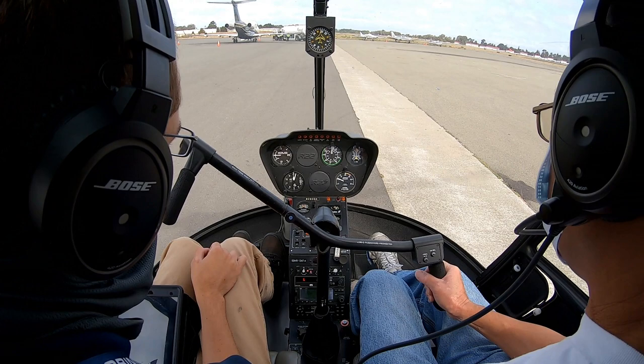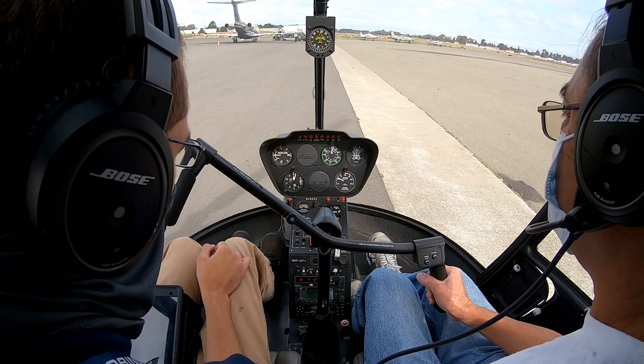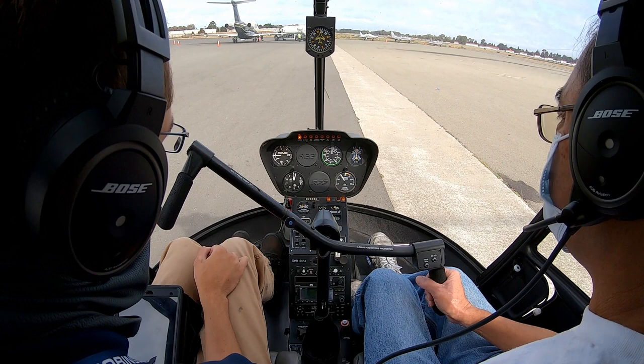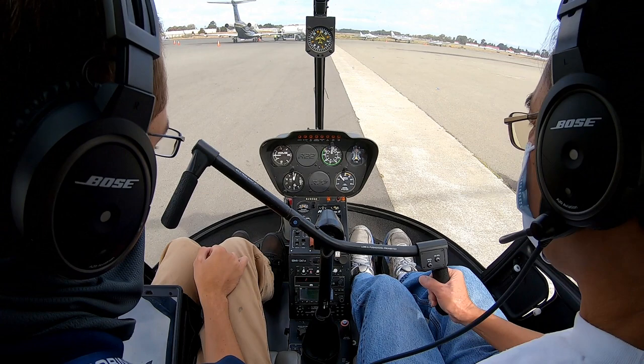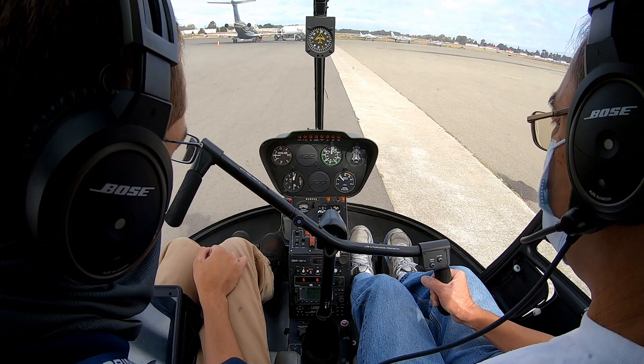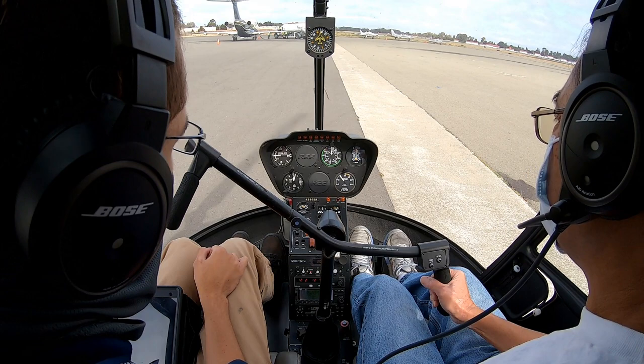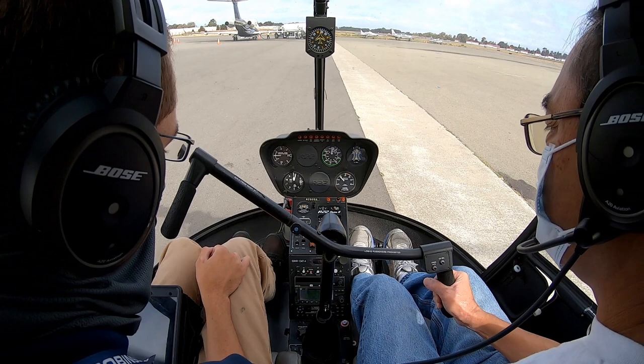Alright, so I'm gonna roll up to 80 and let the governor take it. Sounds good. Alright, now I'm gonna check the low rotor warning horn. 346 with the traffic's short final. Perfect, thank you. Good. Collective down, let the governor take. Alright. Okay, I think that we are ready to go. I think we're ready to go.